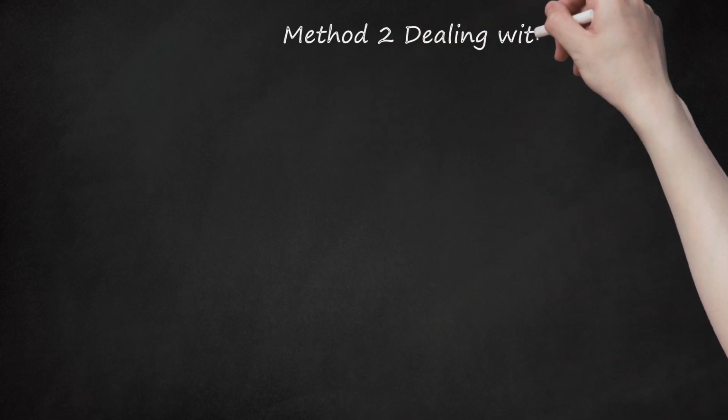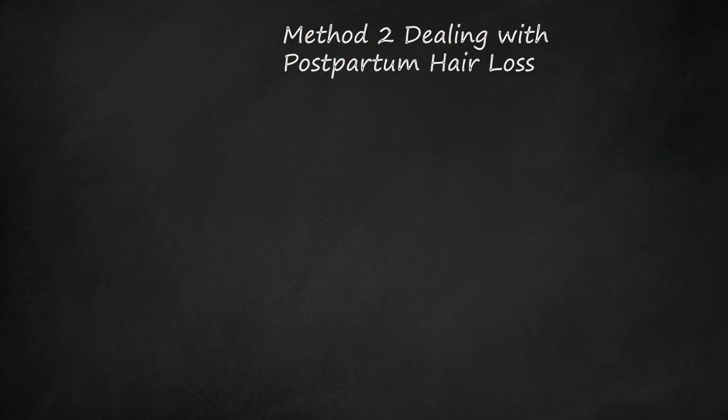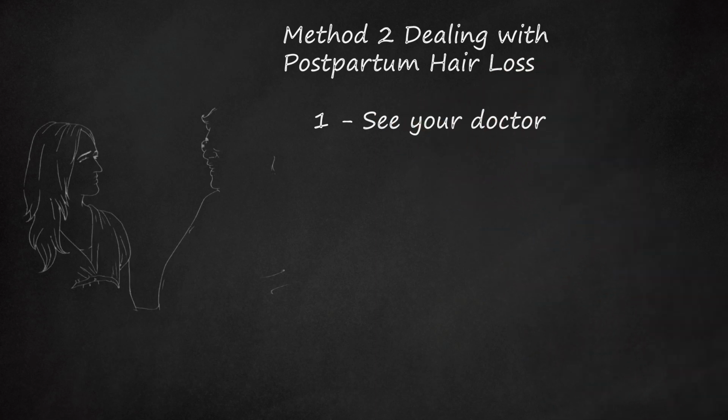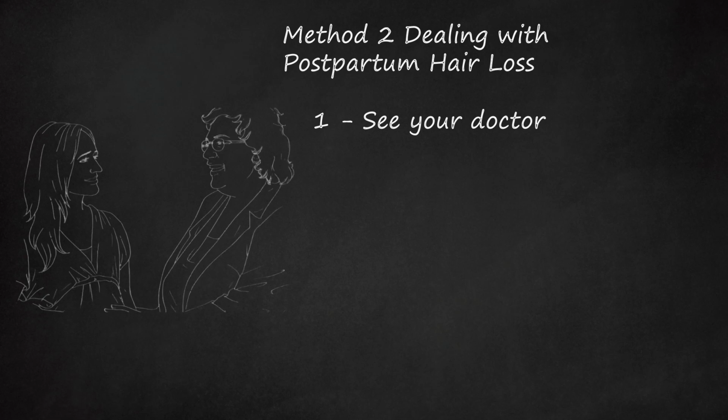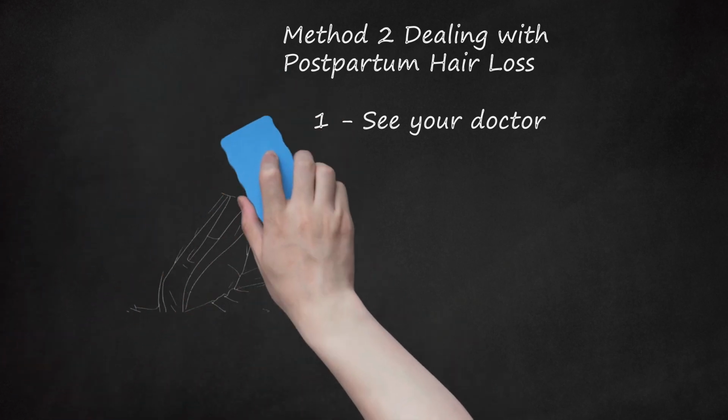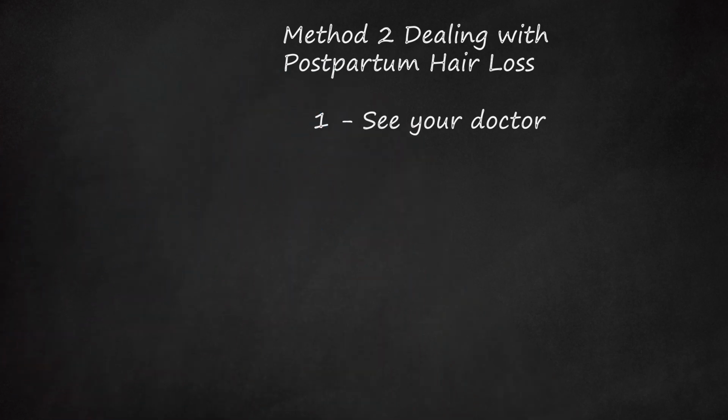Method 2: Dealing with postpartum hair loss. 1. See your doctor. If you feel your hair loss is excessive or you are depressed or anxious about it, make an appointment with your doctor. She may be able to reassure you, prescribe medications to help you cope with your hair loss, or may even suggest medical treatments to help you stimulate hair regrowth that will not harm your baby when you breastfeed. Your doctor may order blood tests to assess your postpartum hormone levels, which can cause hair loss.